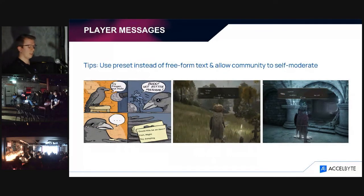Player messages. We're seeing more and more examples of player messages. It's kind of its own UGC in a way. It can be comments on a Super Mario Maker level or helpful messages in Dark Souls. It provides yet another opportunity for player self-expression, and it makes you feel like you're not alone. You're in an interconnected world and community.